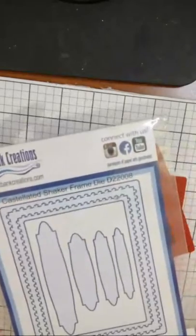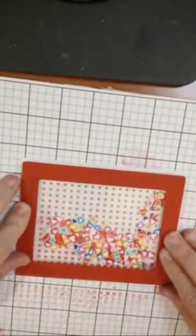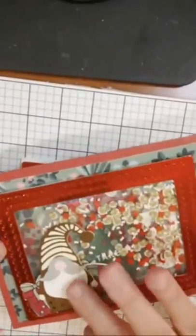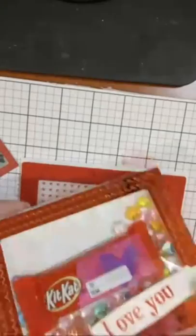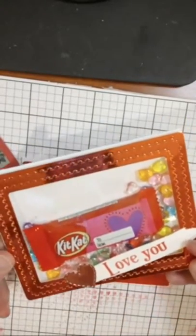Okay, so this is the castellated frame. It's on the website, and it is sized specifically to go over that foam, and that is the only thing holding that in. You can see here with this one, it's going to hold all your shaker filling, and then if you want to attach something on the top, you can. And in this case, I even put the Kit Kat bar in there.